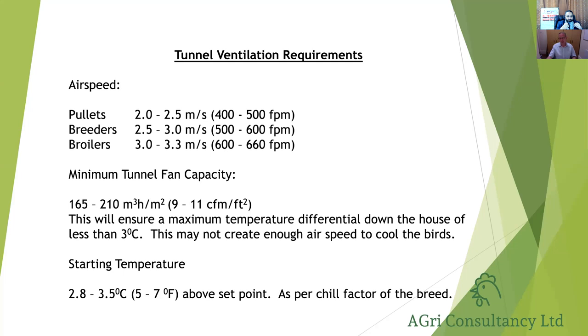Minimum tunnel fan capacity. Again, this is information that's freely available. And the reason for this is to ensure as even a temperature down the tunnel house as possible. And if you run with those as a minimum, you should achieve less than 3 degrees difference from cool pad to fans. Although that may not be enough air speed or fan capacity to cool the birds in the hot weather.